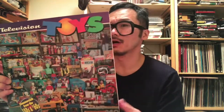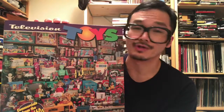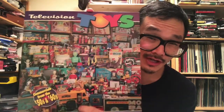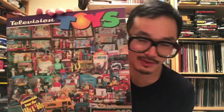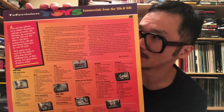Oh, here's one. It's not so rare, I'd say, but there's this. Television toys, commercials from the 50s and 60s. Now, actually, there's another cover of this, which I have. Unfortunately, I can't pull it out because one of my shelves is inaccessible because of stacks of DVDs that are in front of it. But please take my word for it when I say that I have another version of this same television toys Laserdisc, but the cover is different. This is one of 2 covers which I believe exist. I'm sorry I neglected to show the back. Alright, so television toys. One of the covers, anyway.